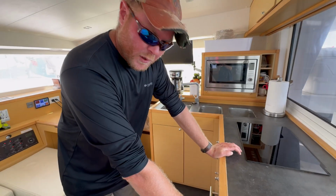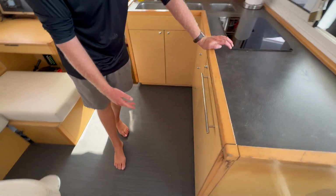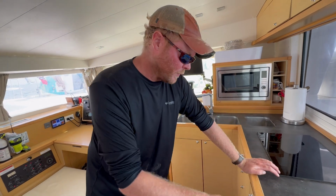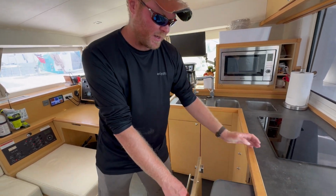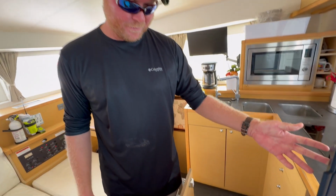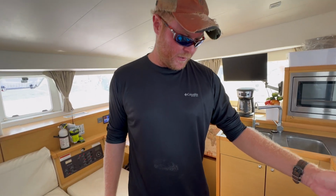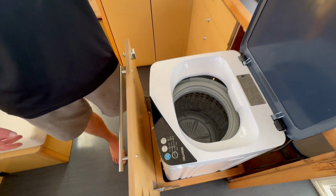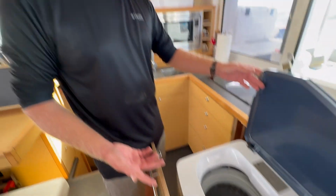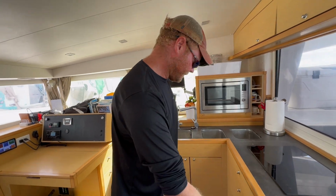But this was a refrigerator when we bought the boat, and it was a very small refrigerator, really the main refrigerator though, so I added a full-size refrigerator, so it gave me a space to put a washing machine here. It's just a little small, they call them portable washing machines, but it's worked out really well for us. Yeah, it's great. I've got it plumbed and wired to where we can pull it out, load it up, start it, close it, push it back in.